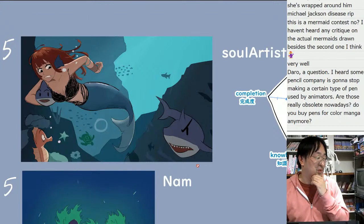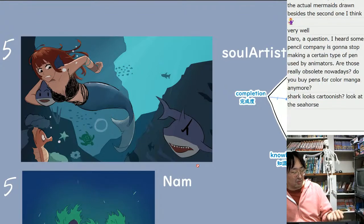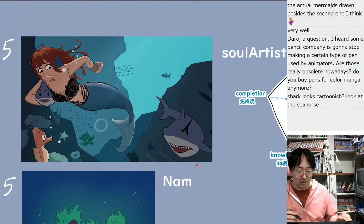I heard most of the younger generation use computers already from scratch, and the shark looks cartoonish. The pencils are the older generations. So maybe it's about time.